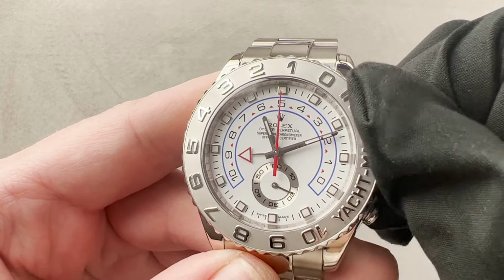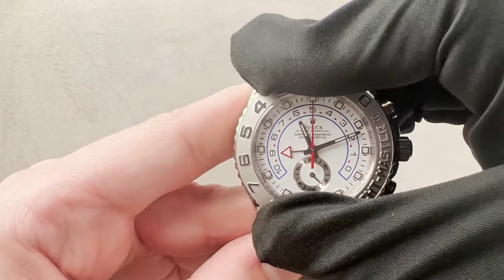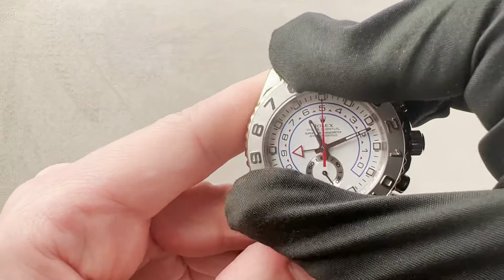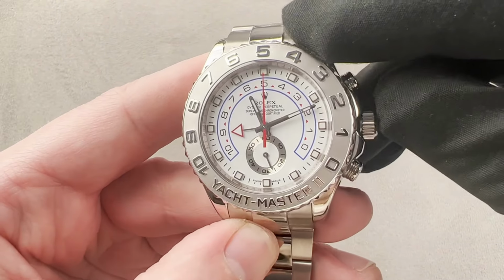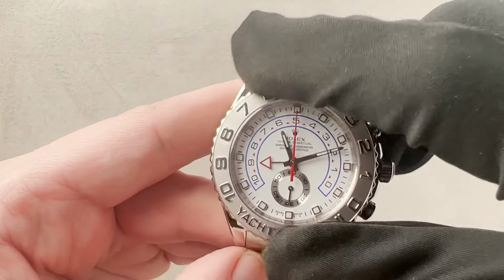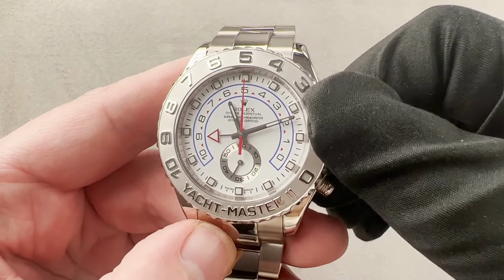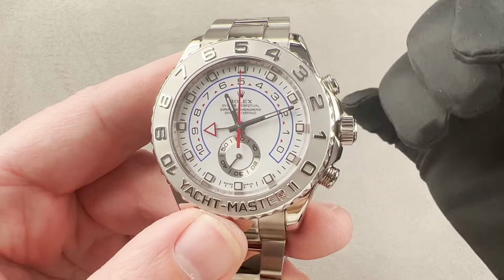So let's say I want to program to 9 minutes. That's my countdown. Now I'm going to rotate this bezel back into position. Note that the way this works is you stop the chronograph, you pull the crown out to its first position, you turn the bezel all the way counterclockwise, then you push in the button down at 4 o'clock. Then you can set the time for the countdown.